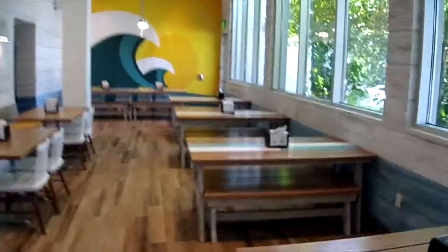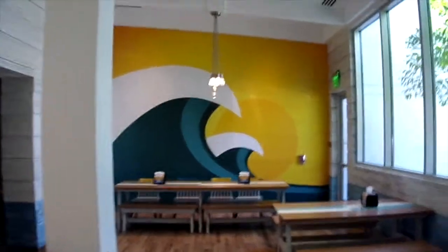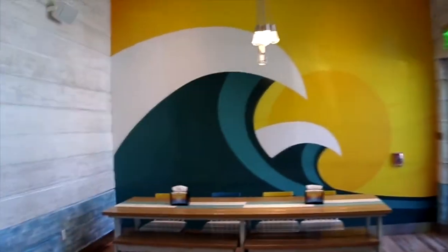And if you actually come back here, this is pretty cool because they look like picnic tables that you can actually sit in to eat when you order your food here in the food court. It is pretty cool. And I like that painting right back there on the wall of the waves, which is pretty cool.